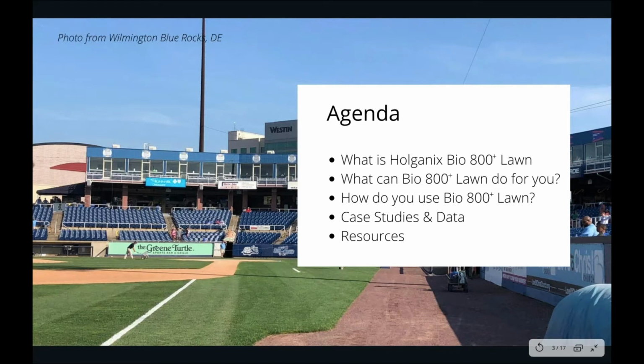So today we're going to keep it pretty simple. We're going to go over what is Bio 800 Plus Lawn, what can it do for you, how can you use it, some of the case studies and data, and then some resources that Katie's pulled together to make your lives a little bit easier.